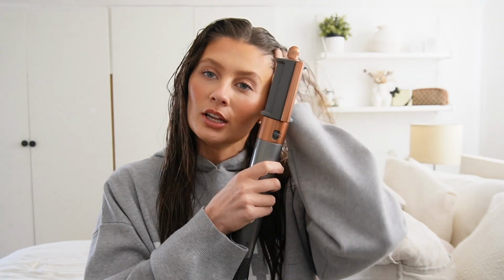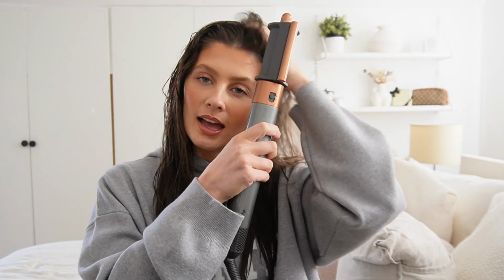In terms of styling tools, I always just use my Dyson airwrap to blow dry my hair. It's just the easiest and quickest thing. I don't tend to use a brush to blow dry it either. If I do, it will be the wet brush. I might use this when my hair is 80% dry to just go through the ends, but I'll talk you through that if I do. I'm just going to start with the roots and then work my way down to the ends.